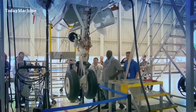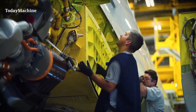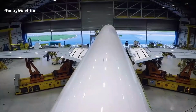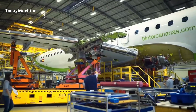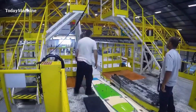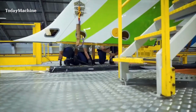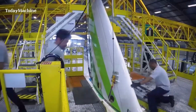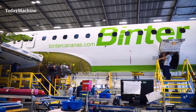Field length requirements. The E-175E2 has 2 takeoff field length metrics: 1,730 meters, 5,676 feet under standard conditions, and 1,370 meters, 4,495 feet under certain operational scenarios. Its landing field length requirement is 1,345 meters, 4,413 feet, making it capable of operating at airports with shorter runways.